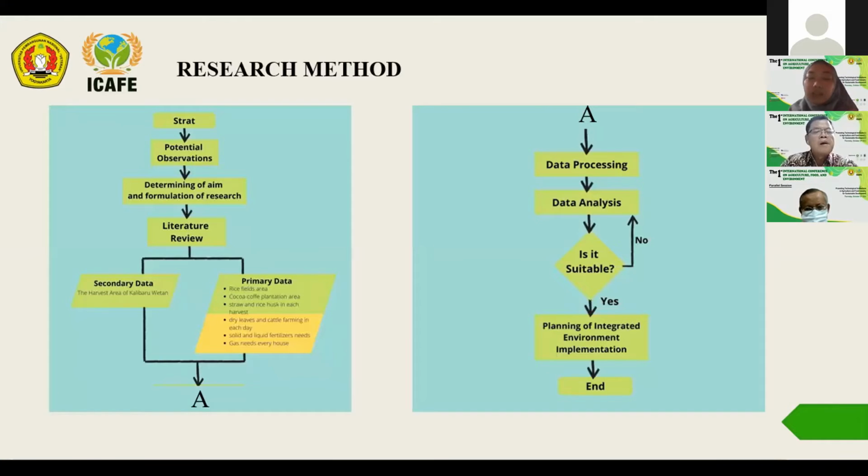Okay, the method. We start our research with potential waste observation in KALIBARU WETAN Village. After that, we determine the aim and formulation of the research, and then the literature review, studying the theories related to the risk problem. And then the secondary data we got from the BPS, and the primary data we gather from observation and interview with the farmers and breeders. Also for plotting manually the location of rice fields and plantation areas. And then the data processing: secondary data and primary data are processed based on the theory from the literature study, and the data will be accumulated.